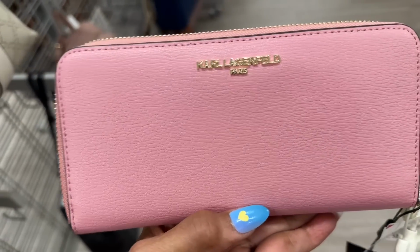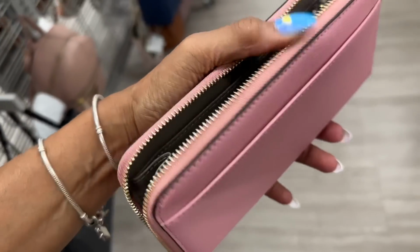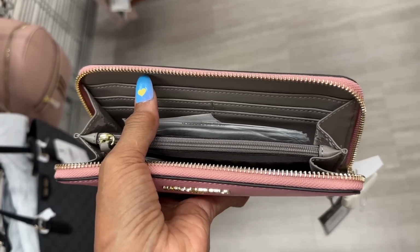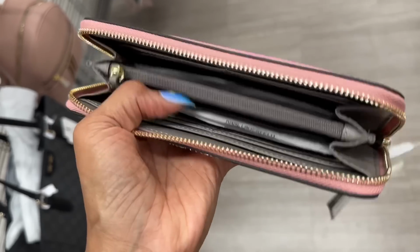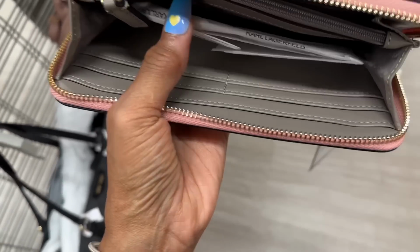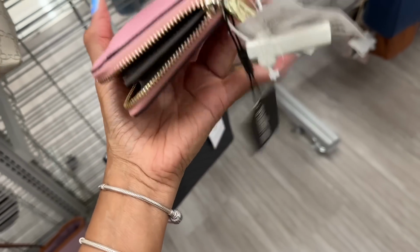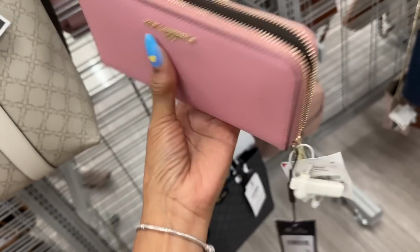Look, this is a Karl Lagerfeld zip around wallet. You have a slip pocket in the back. Let's look at the interior. We have slots for cards, a zipper for coins. You can put receipts. Look, more slots for cards. This is cute, and I love the pink. Let's check the price. This is $30.